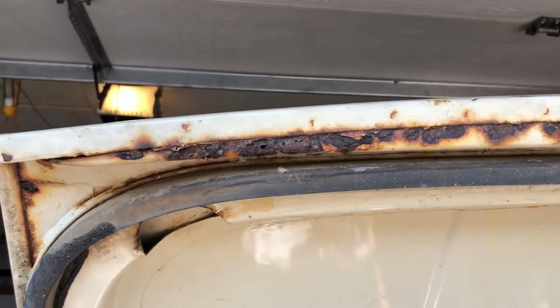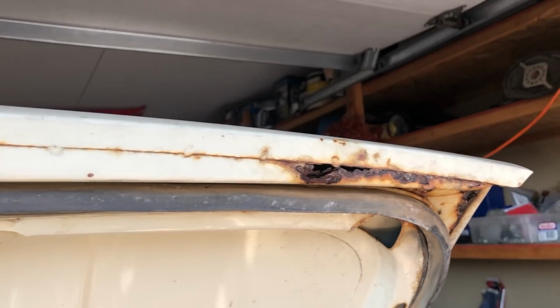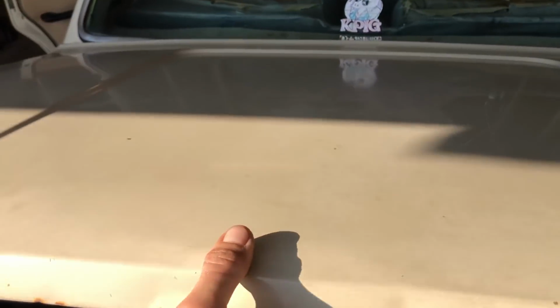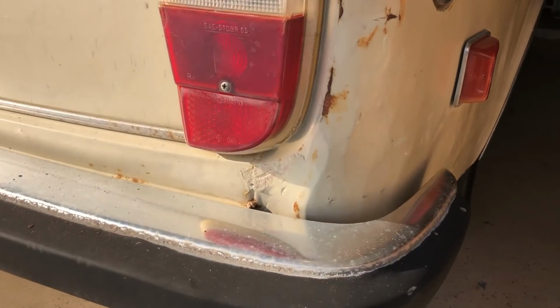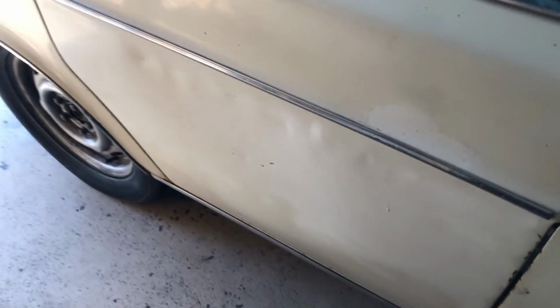There is some rust also up here on the front. Penetrated in a few spots, and a little bit over here as well. But the backside, ironically, has zero. It does hold itself up. The trim is all complete there. It looks like a little bit of body work repairing this corner, and some rippling here in the door. I can see it more through the camera than I can with my naked eye.